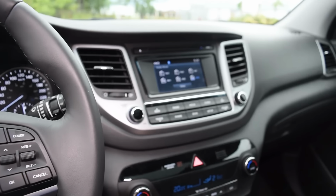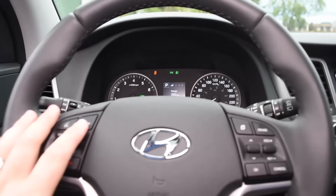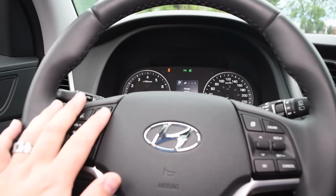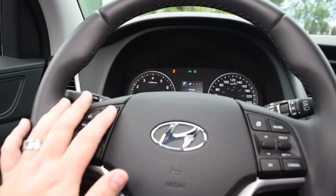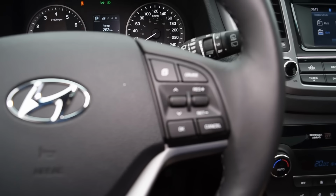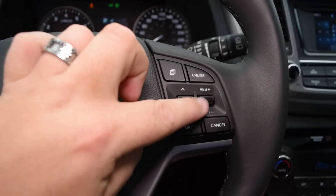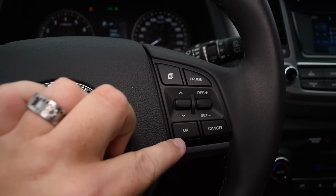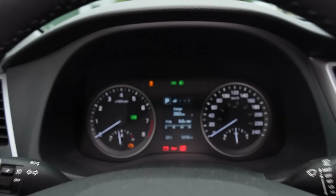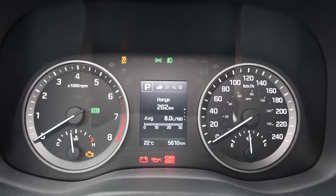Mode is to switch your satellite to radio, to CD, or MP3 like that. So we'll just flip through, and it goes through all of it. So back to there. Now, in terms of these buttons here on the right side of your steering wheel, this controls your, obviously, cruise control to set, resume, cancel, and then the ones on the left here control what's going on the screen here. So right now I've got it on the range.